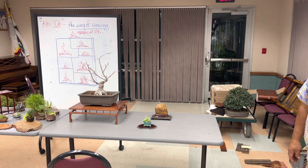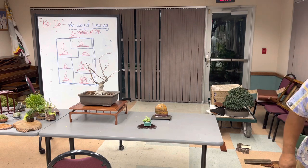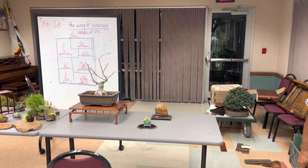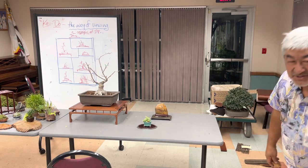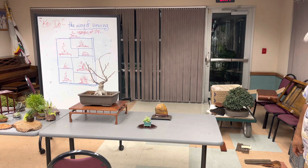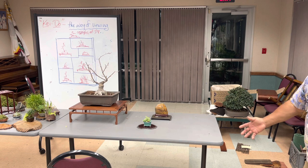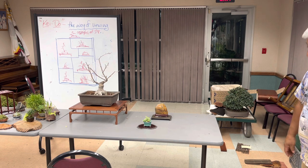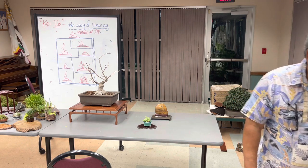I like this. I like this stone. You better keep your eyes on the stone. Might trade you for a tree. He's got all the trees he needs. Yeah, there you go. That looks pretty good. I like either one. Any other changes? Okay. All right. Well, I think we're done.